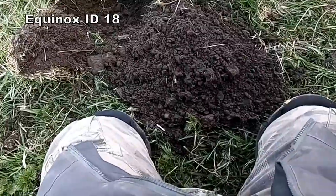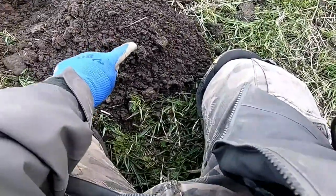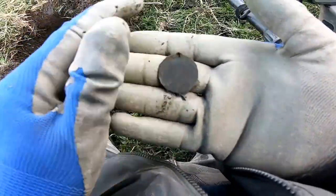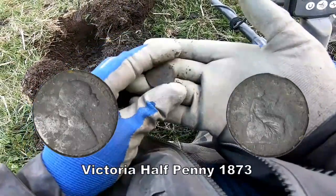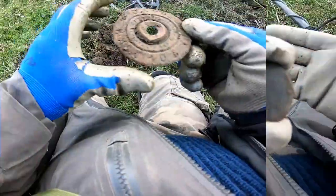Well, we got it out. I think actually I can see it, it's just there. And it's a half penny of somebody. I think it's Victorian, me personally. Victorian half penny. Check the date, show you later.